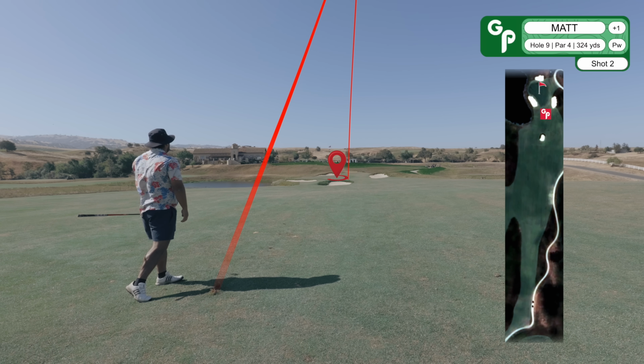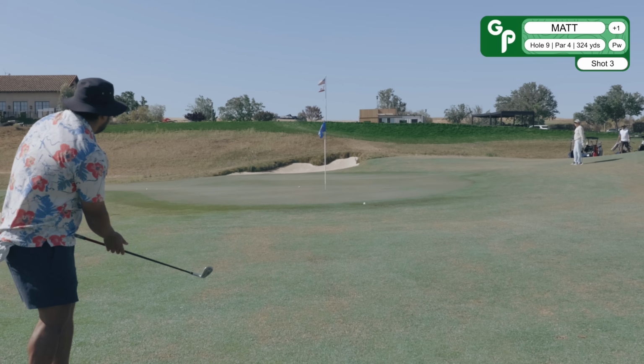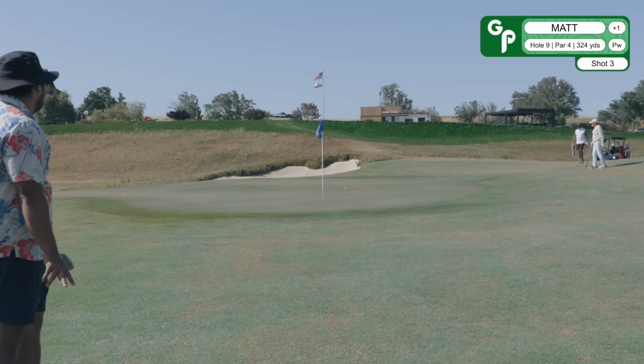It goes. Oh, way short. I chunked it. And that one ends up short. So we're bumping and running, and this goes long. Oh, it's got to stop, I think. Oh, way too hard. Whoa.